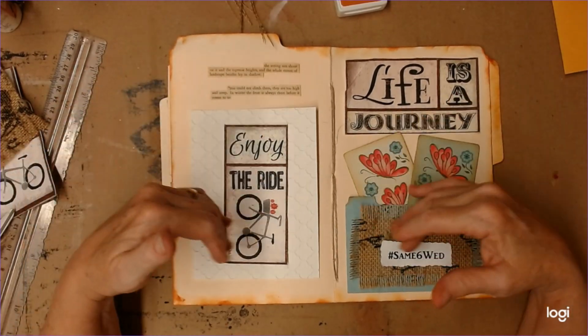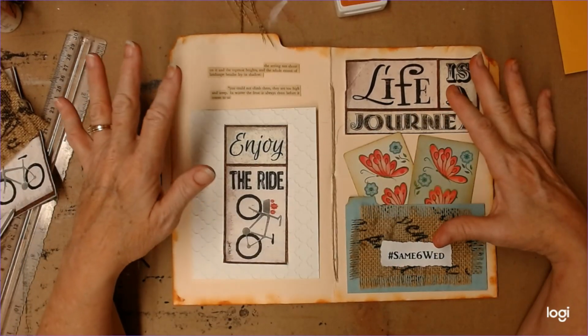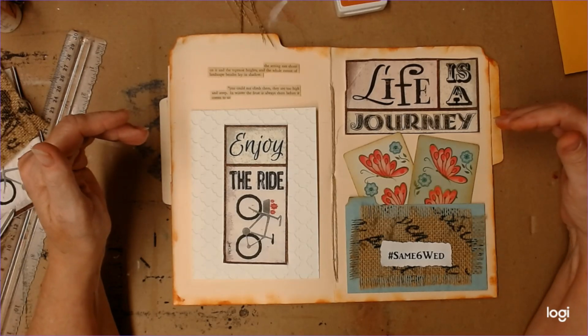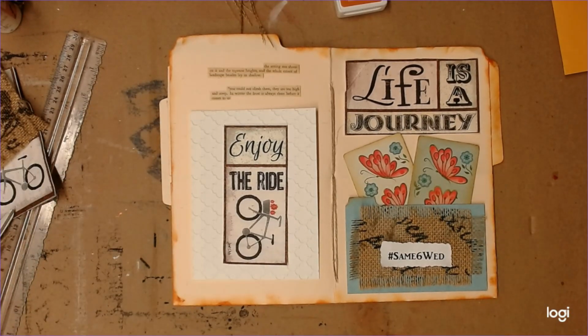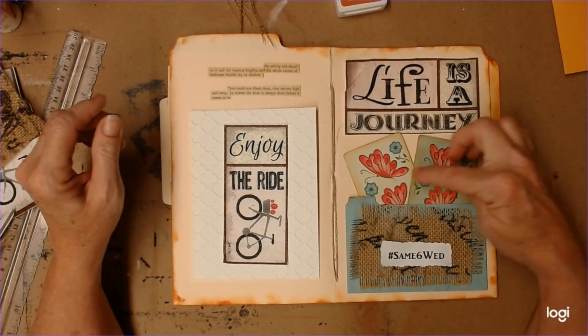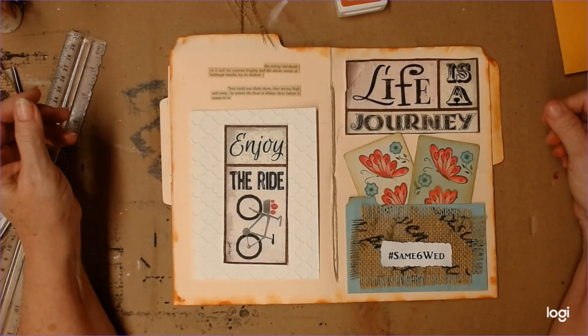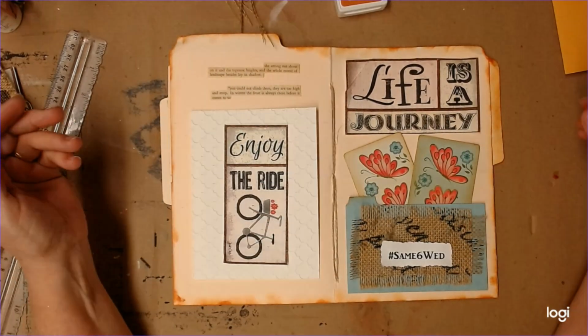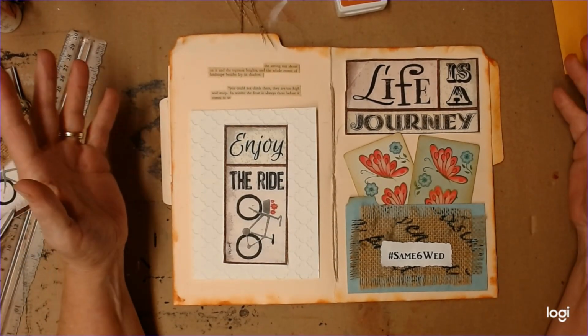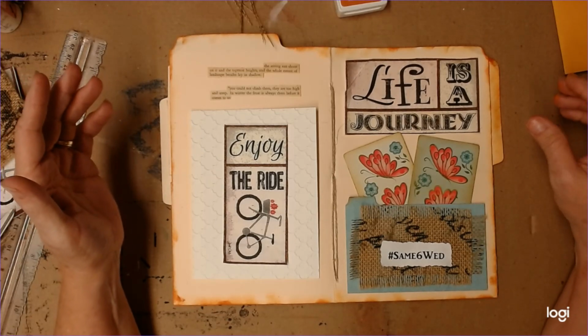Now I'm gonna ink a bunch of stuff before I actually glue anything down, but I think this is pretty much what I'm going to do. And I'm going to let it look like these are just tucked in the pocket, but actually I'm going to glue everything down so they won't come out. They're just going to look like you could pull them out if you wanted to.